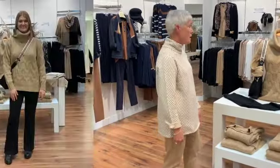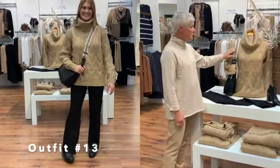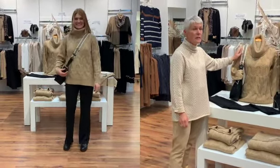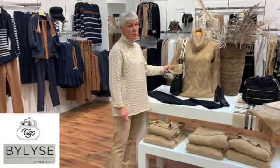The last piece in our collection and video today is this beautiful soft camo cable knit sweater, cowl neck. This is the only piece in the whole collection that has a little bit of wool. In fact, it's just 5%, and the rest is acrylic and nylon. So everyone, that is the end of this Tigs Tuesday video featuring the brand new Bylyse from Montreal.